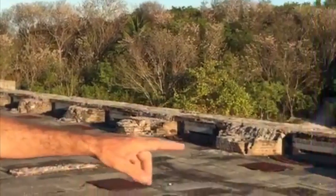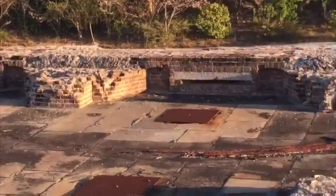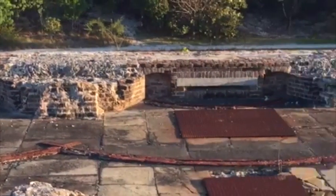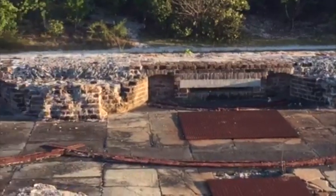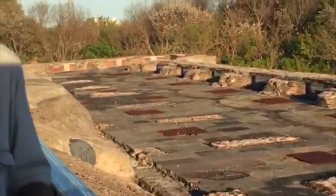Also, as you can see from up here on the roof, are the iron plates put over all of the old holes that were put into the roof when Howard England was doing his excavation on Fort Zachary Taylor. Our artifact collection came from underneath those plates. Right now, those are in storage, and they can't come back to us until we have a proper way of displaying them.